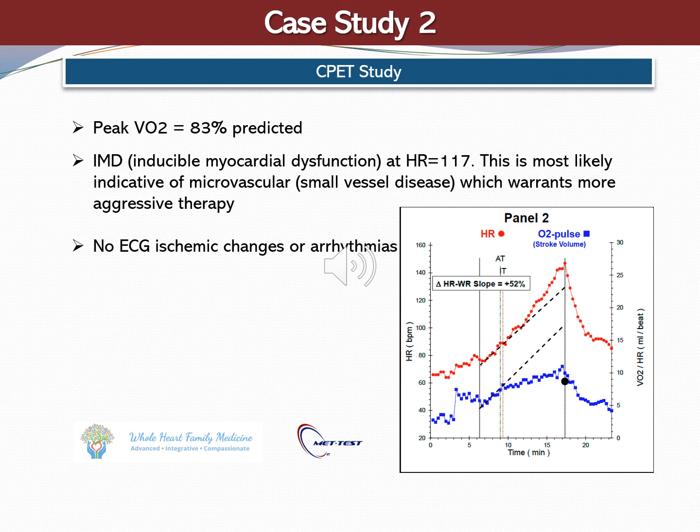So at this point, I started her on CoQ10 to support mitochondrial health and cardiovascular function. And now we had to have a discussion at this point about adding a statin because her peak VO2 had come back low, her CIMT was abnormal, her blood work was abnormal. Even after lifestyle changes, we see her functional capacity is lower than it should be.